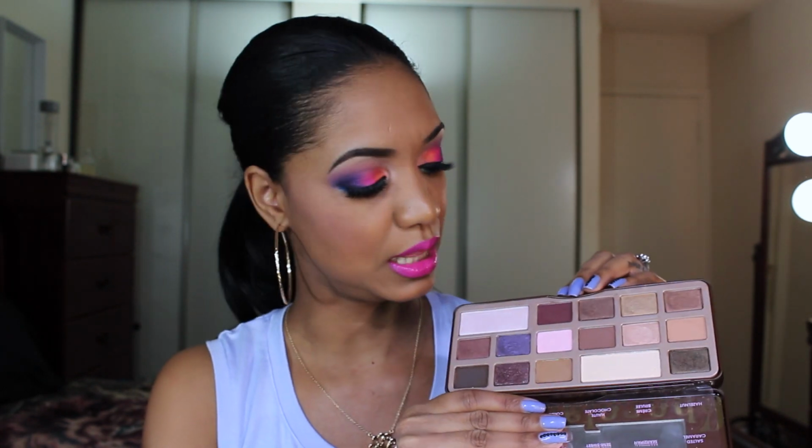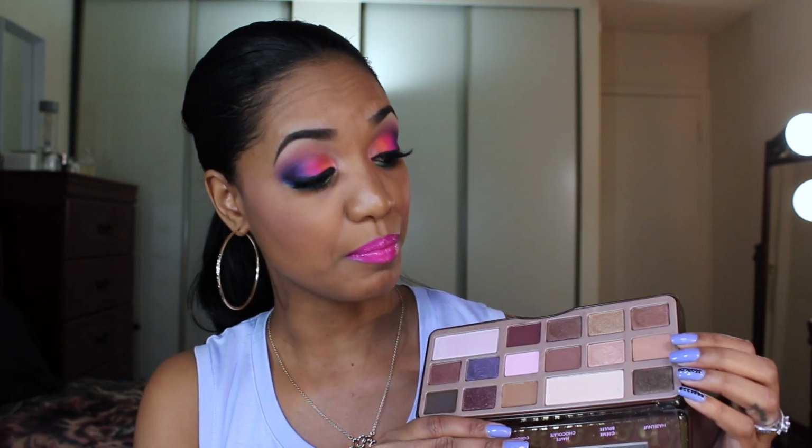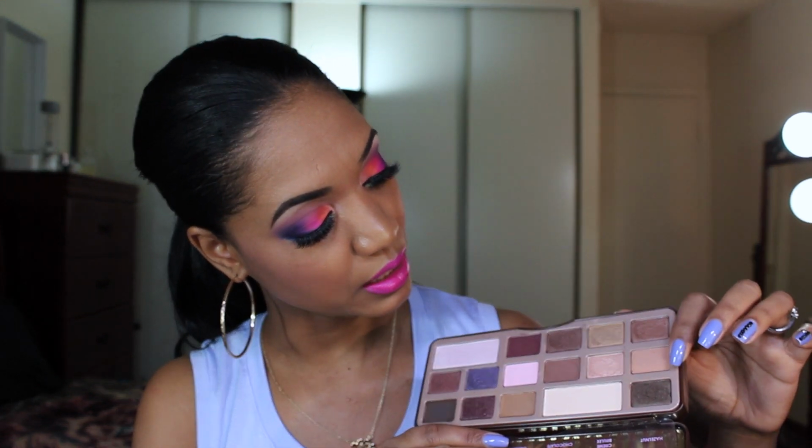I think the shimmer shades are absolutely outstanding. They work so beautifully. They blend so well. They're buttery, they're creamy soft. Once you touch one of these shimmer shades, you're gonna be like, what? Heaven! And then the matte shades that are in the palette, the matte neutral shades, are absolutely divine as well to work with.